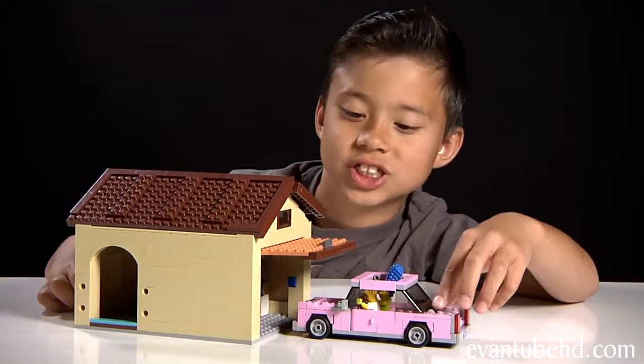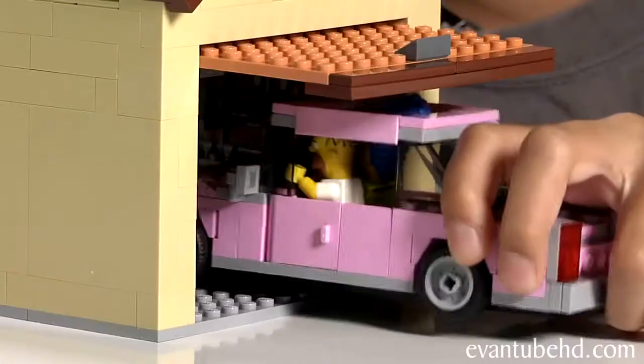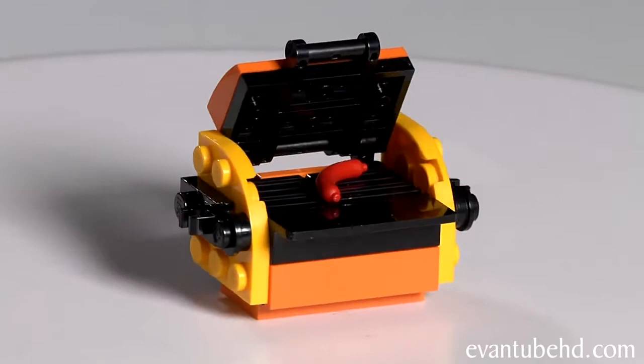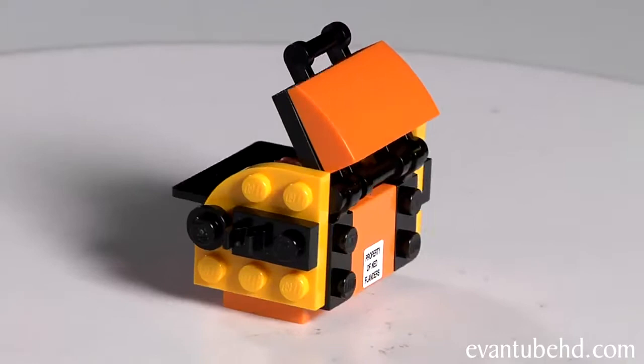And the car just rolls into the driveway like this. The set also comes with some cool accessories, like this barbecue. It has a little hot dog on the grill. It has a lid that can lift up. There's also a label that says property of Ned Flanders. It looks like this is more of Ned's stuff that never got returned.